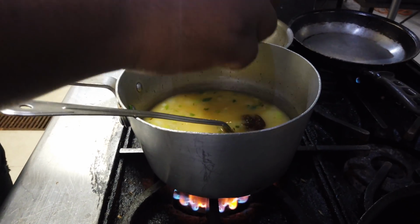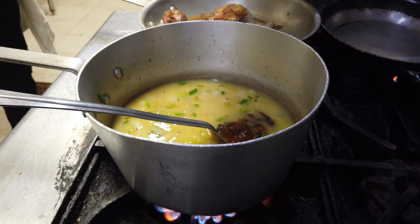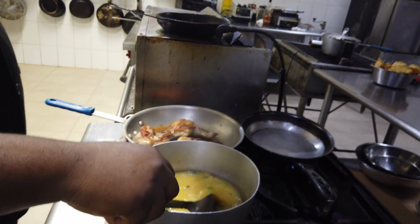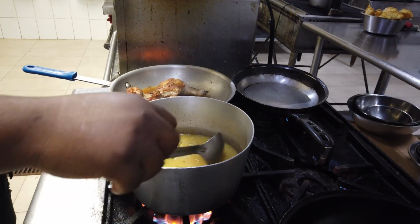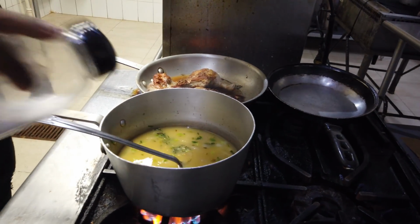I'm going to let it reduce by about half. Okay, so about half consistency. Alright, so a nice little reduction is going to happen there, with a nice little sauce. Salt and pepper to taste.